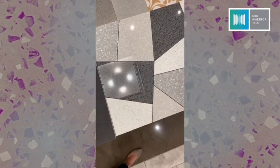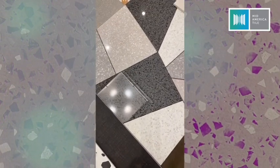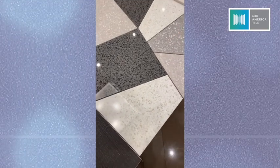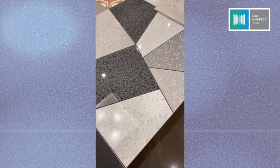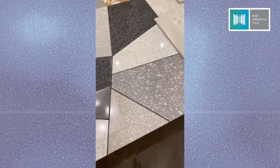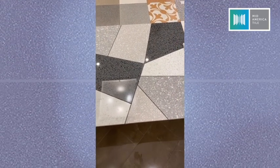And you know what? The print on this guy for this Pinch is just super authentic. The graphic is super convincing. It's just the right scale that we're all used to seeing in the natural terrazzo. But no sealing, buffing or waxing. Low maintenance, beauty of porcelain. So matte and glossy for that guy.